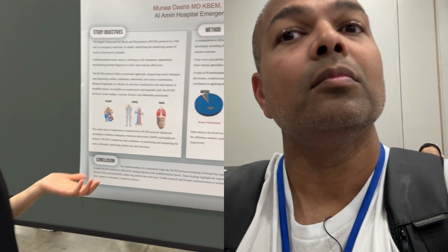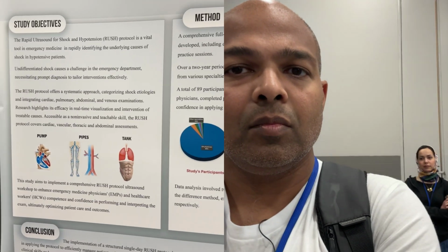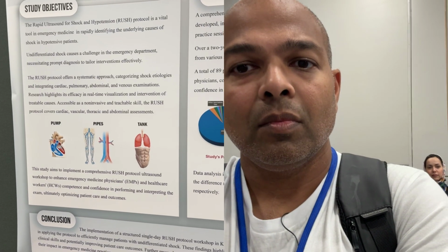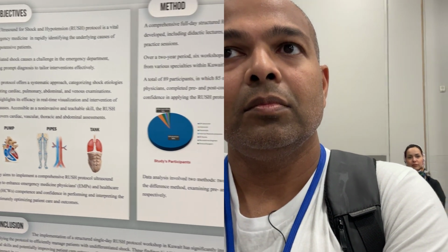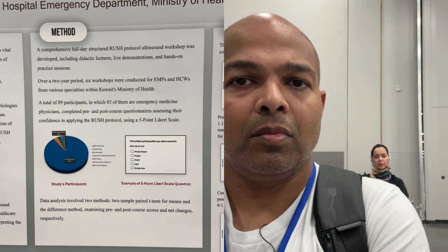So the objective of this study was to implement a comprehensive RUSH protocol ultrasound workshop to enhance the emergency physicians' and healthcare workers' competence and confidence in performing the RUSH protocol and applying such a course. Of course, later on we might expand onto other POCUS components.